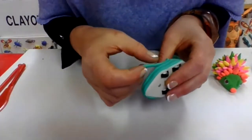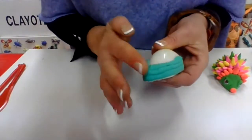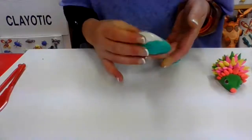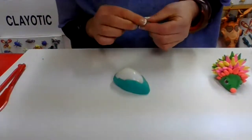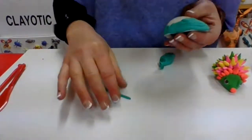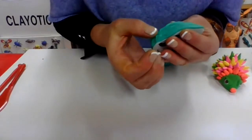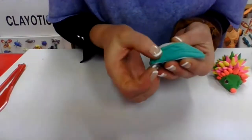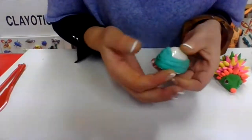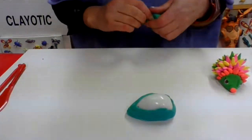Okay. I'm going to do it again. So flatten, flatten, flatten all around like that. Next. Doing it again there. So it's just gradual building up of layers, just to make it even and the right thickness. So there's no bit too thick and no bit too thin.